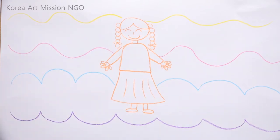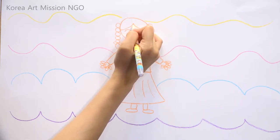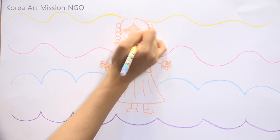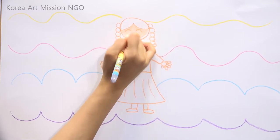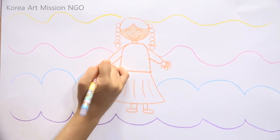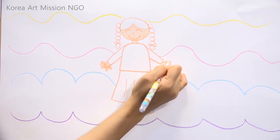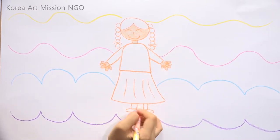Then think about where you're going to color first. I want to color the face first. You can color the parts you want to color. First, I'll pull out the apricots and color the face, neck, and wrists. So I'll color the face first, and then the neck and hands. I'll color this hand. Please color the ankles like this.